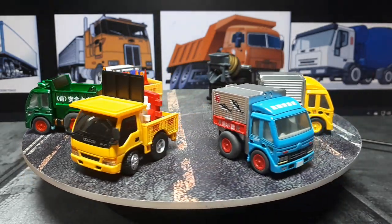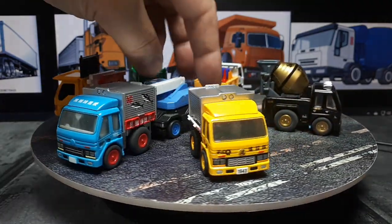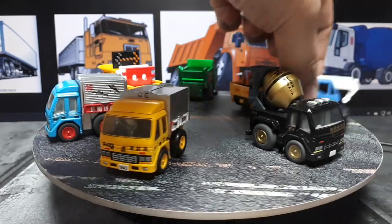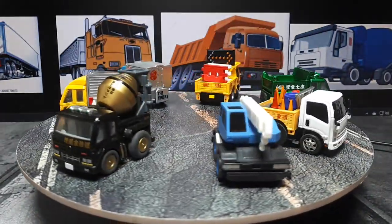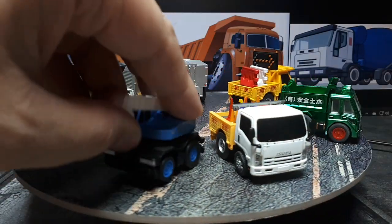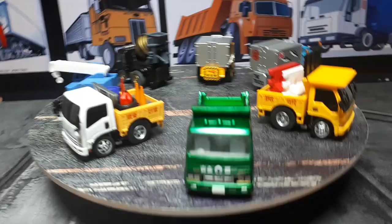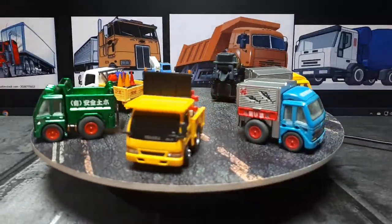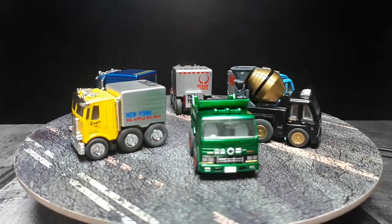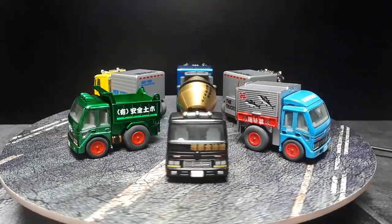Another random construction-ish one is this like off-road crane. I don't know if it's meant to be a specific crane, but it's a mobile crane, so interesting. And yeah, that thing does go up and articulate out. So a pretty neat set for me.